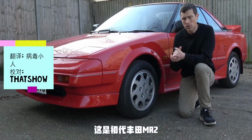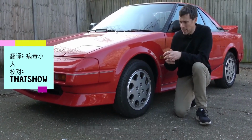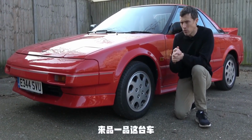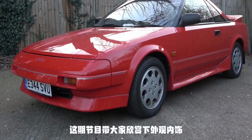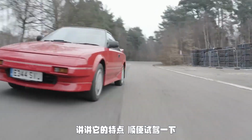This is the Mark 1 Toyota MR2, and I've been thinking about buying one of these for a really long time. So I've managed to get hold of this one from Toyota GB's Heritage Fleet to give it a jolly good reviewing. In this video, I'm going to talk you around the exterior and the interior design, find out about some of its interesting features and take it for a drive.